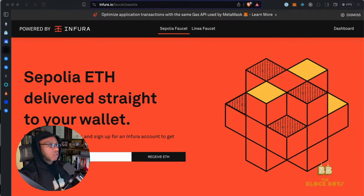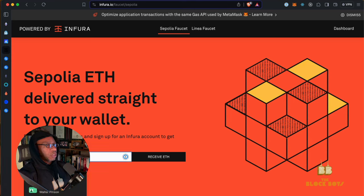The next faucet I'm going to hit up is Ethereum. Again, this is another one of those very reliable faucets, so there shouldn't be any problems here. I am going to paste in my wallet address. I've already logged in, which is a requirement. Paste in my wallet address, click the button.